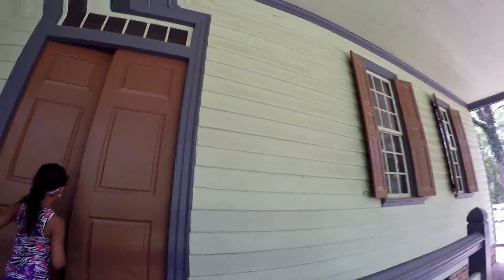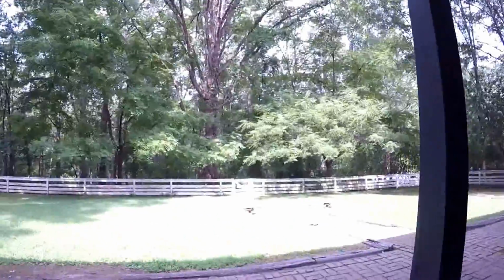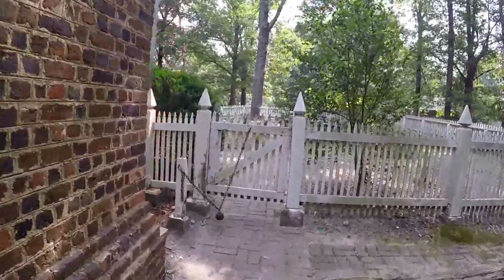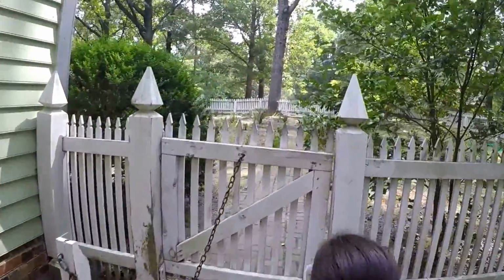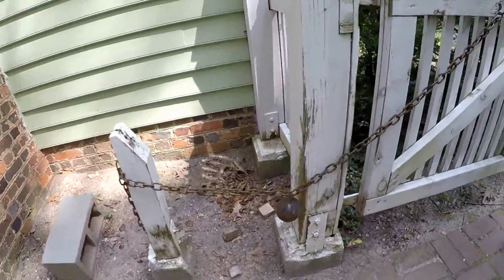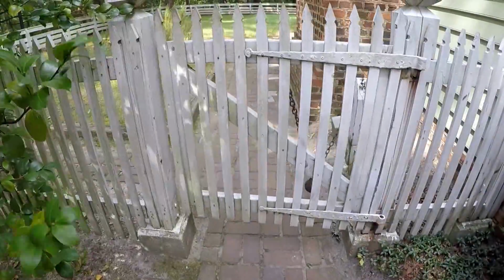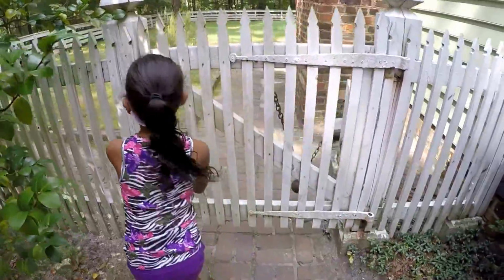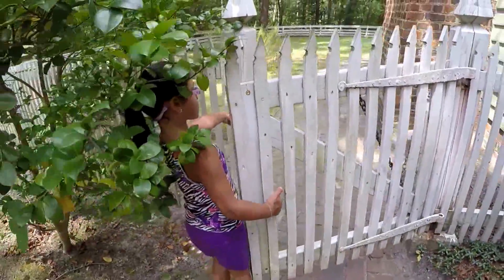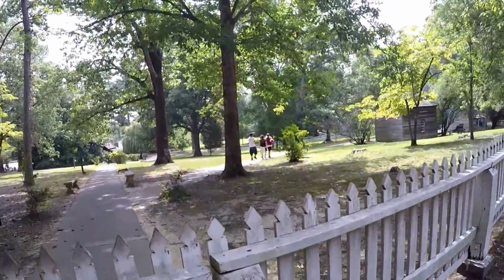An interesting feature is the nogging construction of the walls. They are made with brick and then covered in wood siding. This produces an extremely strong and well insulated house. Come on, we're gonna go to the barn.